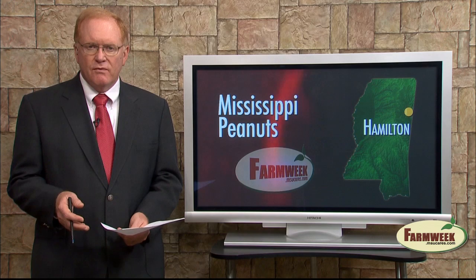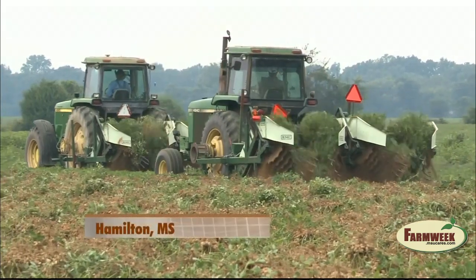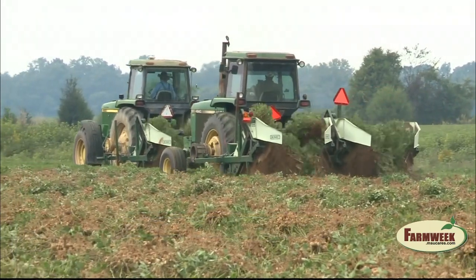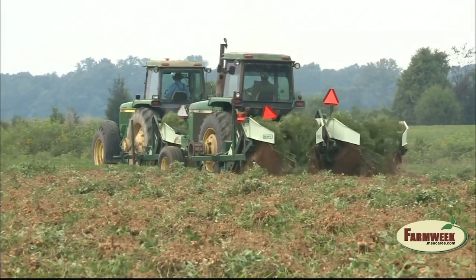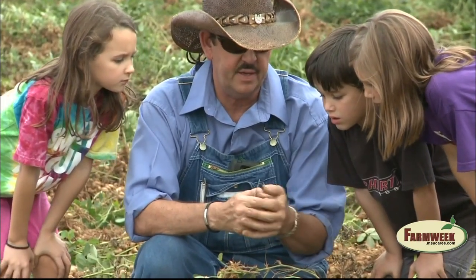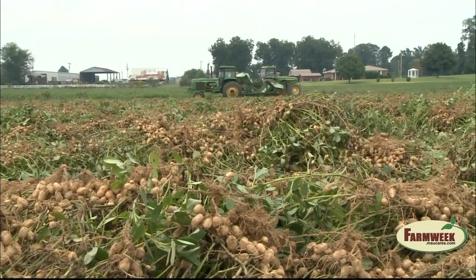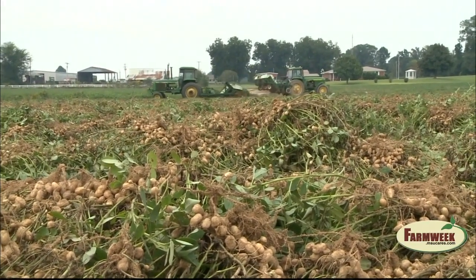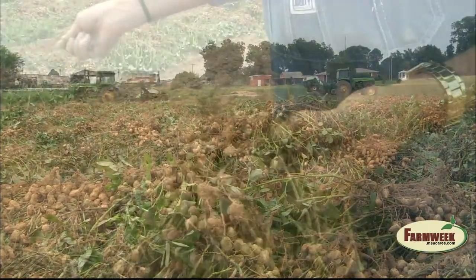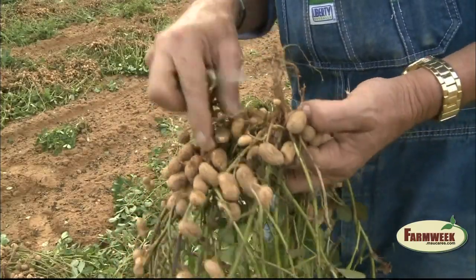Farmweek's Amy Taylor first brought us this story last November. As generating profit continues to challenge rural America, some farmers are finding new ways to achieve economic stability. Don Self, who owns and operates Self Farms with his family, says growing peanuts practically helped save the farm. They started growing peanuts in 2007 and now sell to a company who buys the peanuts and markets them to be used in peanut butter and candy bars.